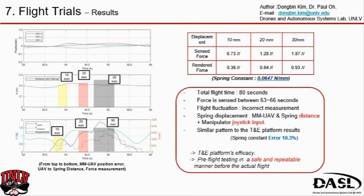In the figure, the yellow area shows when the displacement is 10 mm, red for 20 mm, and gray for 30 mm. It shows a similar pattern to the result from the test and evaluation platform, which is a gantry-based system, and we got an error of around 10%. We think this proves the test and evaluation platform's efficacy. And we conclude that this pre-flight testing environment provides a safe and repeatable manner before the actual flight.